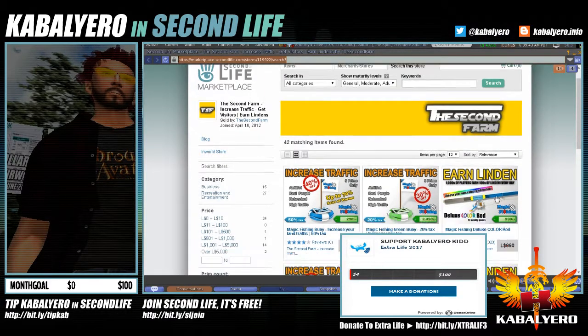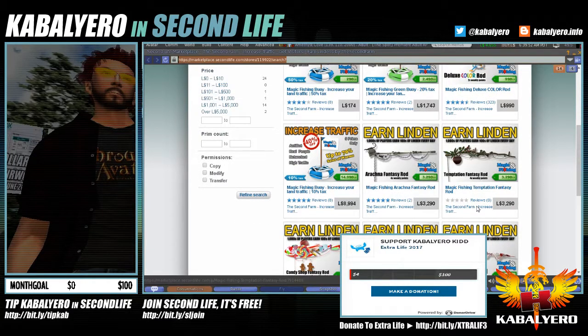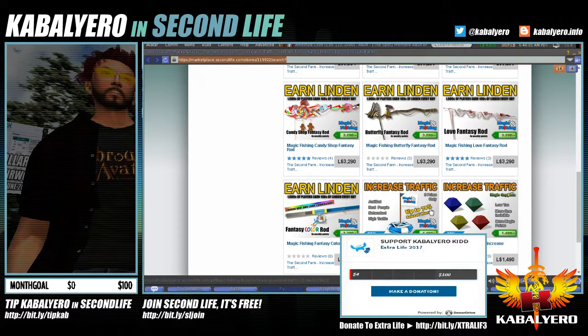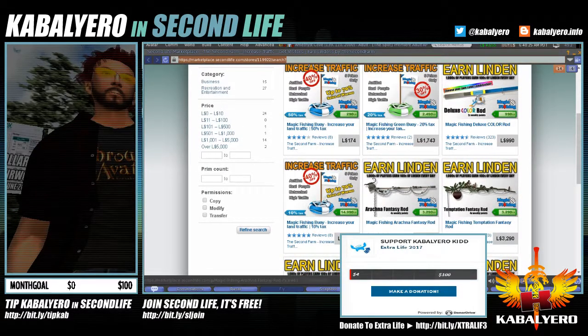And here we have the second farm. Okay, so where is that fantasy rod? Oh, look at that. Temptation fantasy rod. They cost like 3,290 Linden Dollars. Told you these rods are not cheap. Okay, so up to 70% sale of worms, 25% tax for 4,490. This one is 10% tax, but it will cost you or me 8,900, almost 9,000 if I buy that.